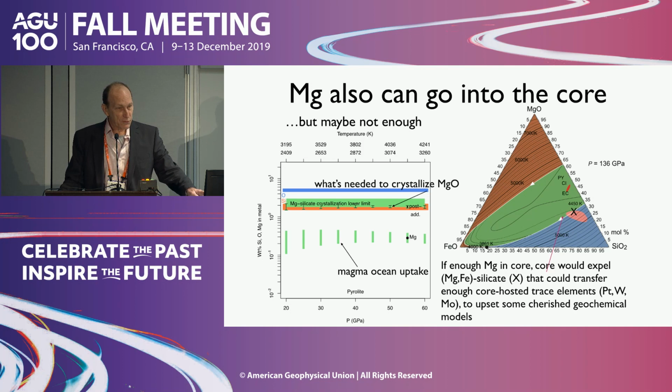If fractional crystallization happens as this material accumulates at the core-mantle boundary, and the silicate gets incorporated back into the mantle, then it turns out that about 1 to 2 volume percent of the lower mantle could be formed from this expelled silicate from the mantle, which if you think about the volume of D double prime, it might be associated with that.